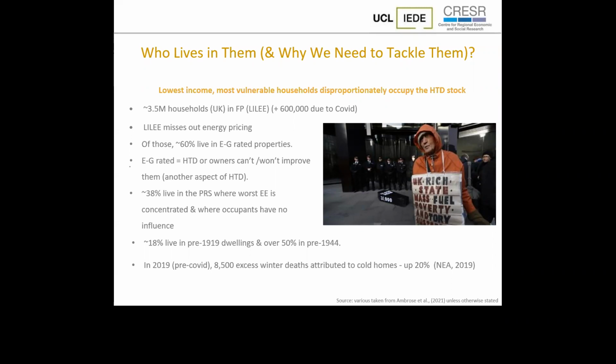So to avoid getting bogged down in the debate about how we measure fuel poverty, we can fairly confidently say that around 3.5 million households in the UK are in fuel poverty. Sorry, not in the UK, in England, because each country in the UK defines fuel poverty differently and measures it differently. So we can only really talk about England in this context. And that number we know has increased quite substantially as a result of COVID and the associated income reductions that's brought, and the increased heating costs due to more time spent at home. So we know that around 600,000 more households have been pushed into energy poverty as a result of the pandemic.